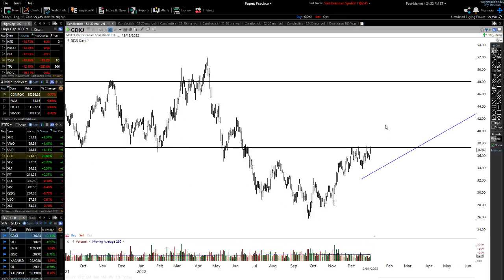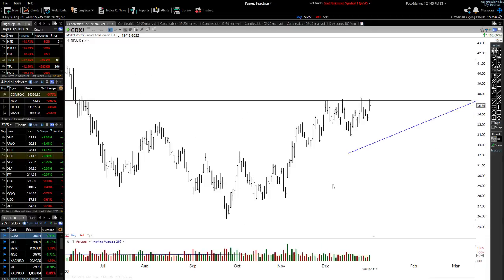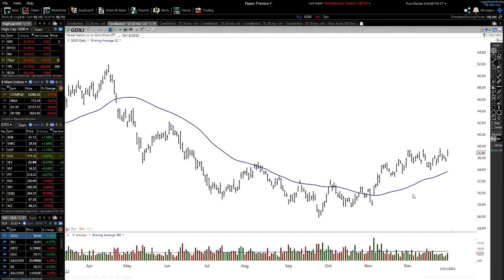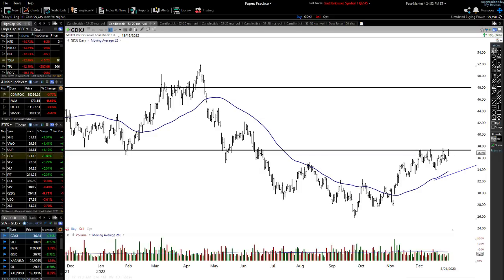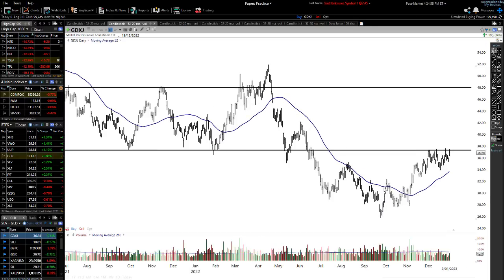Let's go have a look at good old GDXJ. The GDXJ, the good old gold mining stocks, is really hovering around this level of resistance, and we're going through this sideways period right now. If I bring on my 50 moving average, you can see what's going on here. So really interesting point, what's actually happening through here. And if I bring on, let me take that off the screen.